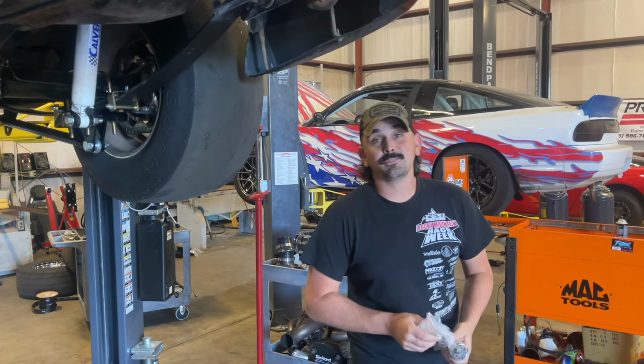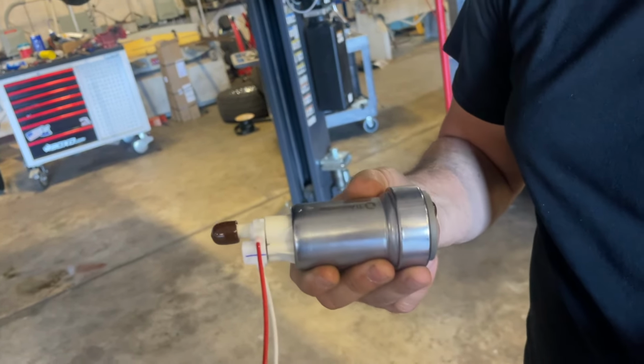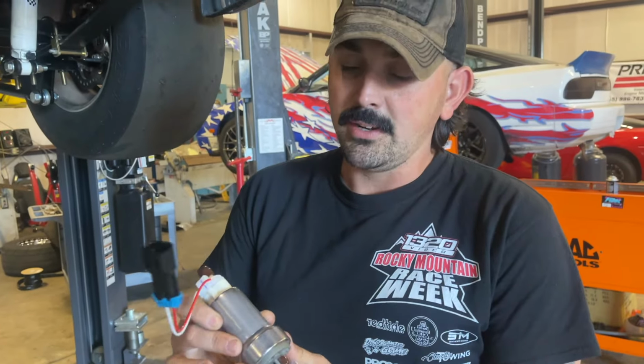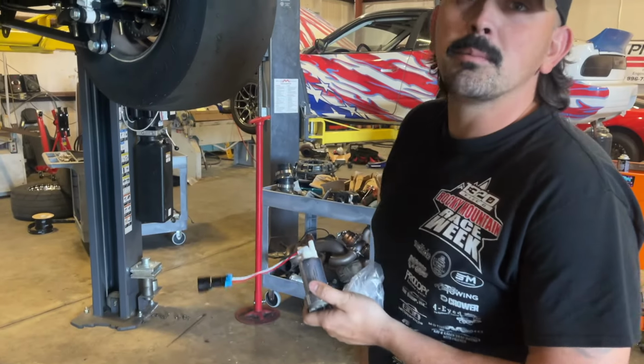Well, you see, the Blazer was running out of fuel. So we went ahead and ordered us up a 525 fuel pump. It's like a Hellcat pump right here. This thing will give us all the fuel, as they say. So we're going to drop this tank, put this big old fuel pump in there, and then hopefully tune this thing up. We can go run a 9-second pass.